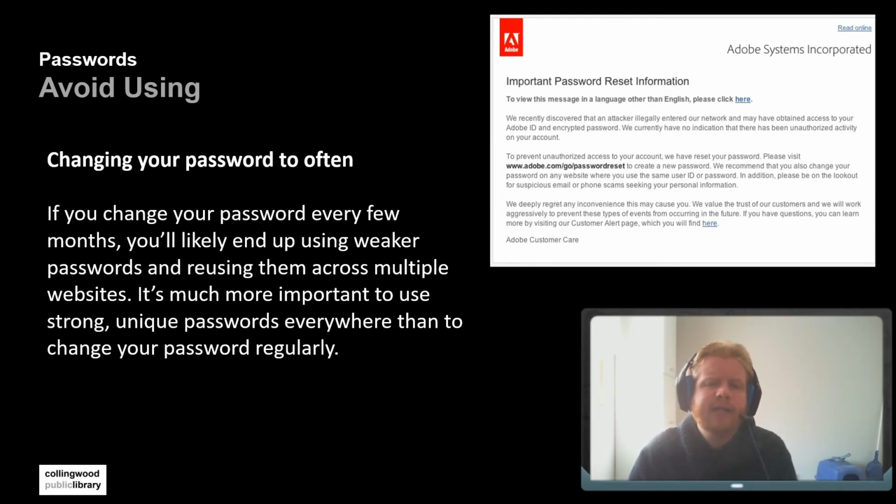And then you kind of get into a trend where you start reusing older passwords that are liable to be able to get hacked into. So, when you make your account right off the bat, or when you make your password, you want to make it strong and unique right off the bat. And if you have done this, you don't really have to worry about changing your password on a regular basis.